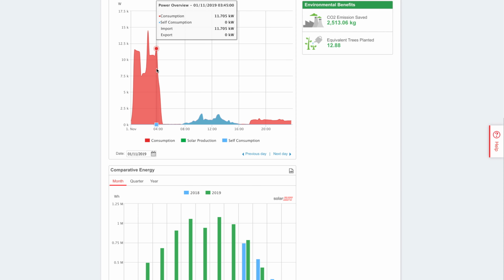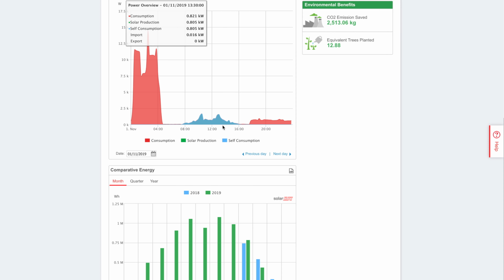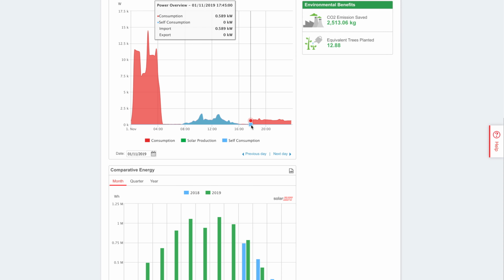A little bit of generation happening during the day, but again by 5:45 we've run out, and so we need to now pull from the grid, but only a little bit. So I'm not too disappointed by that.